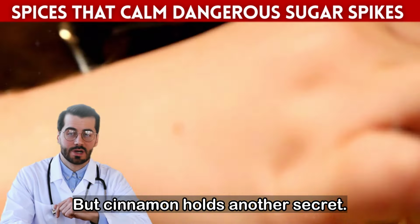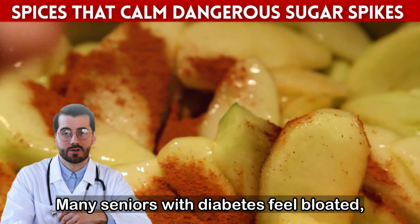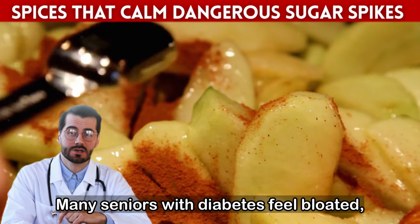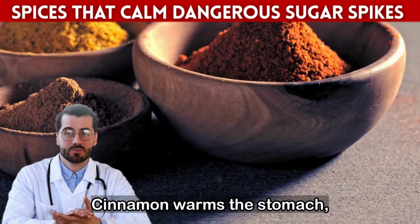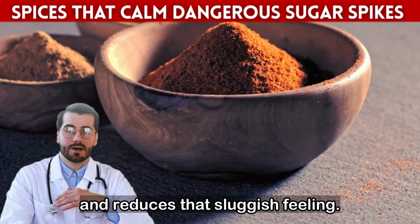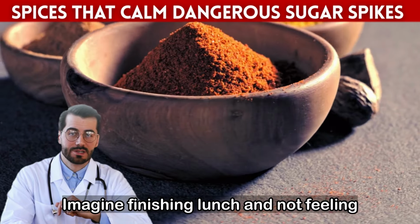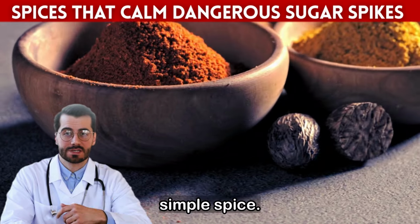But cinnamon holds another secret. It also helps with digestion. Many seniors with diabetes feel bloated, heavy, or uncomfortable after meals. Cinnamon warms the stomach, helps food move more smoothly, and reduces that sluggish feeling. Imagine finishing lunch and not feeling weighed down for hours. That's one of the hidden gifts of this simple spice.